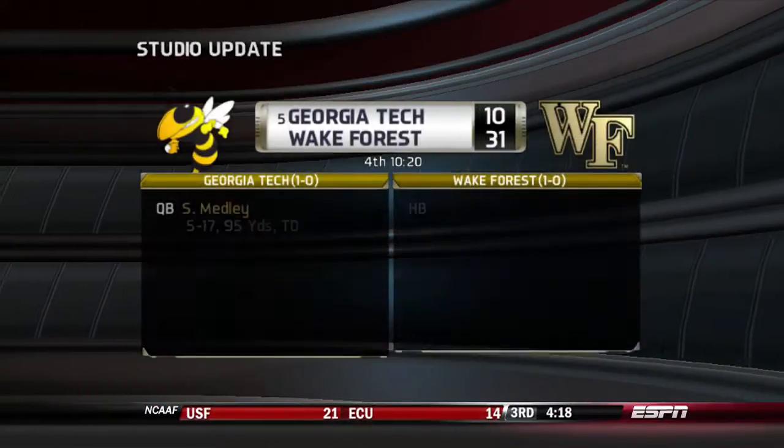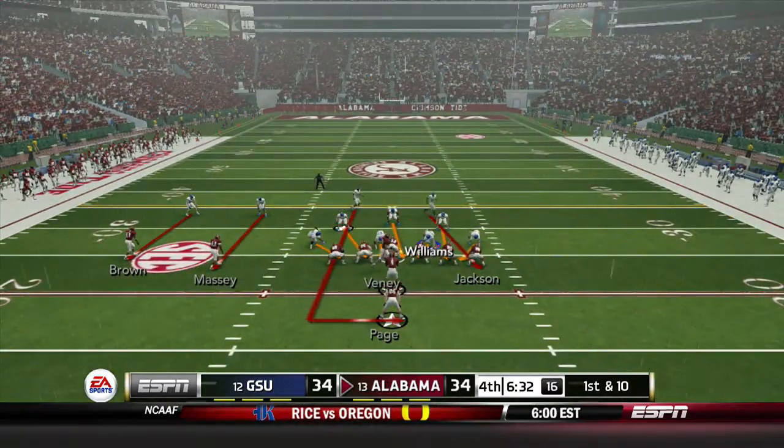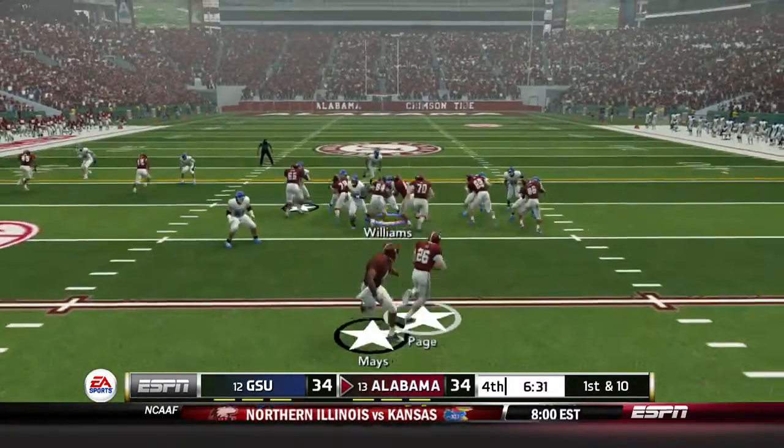Once again tied, and it might come down to whoever has the ball last as we get in our studio update. Wake Forest now up 31-10 over number 5 Georgia Tech. Hopefully they can get the victory there and help Georgia State out if we can get the victory.